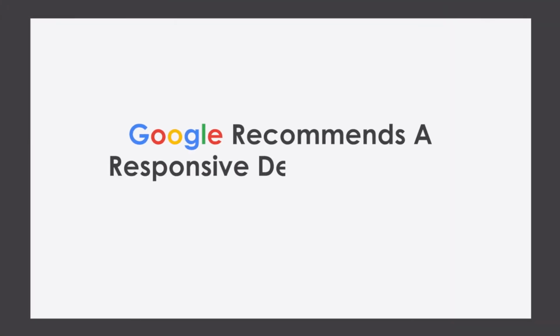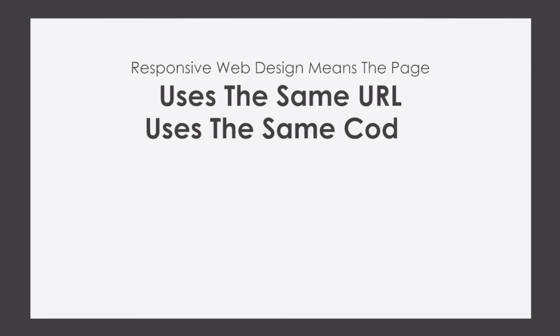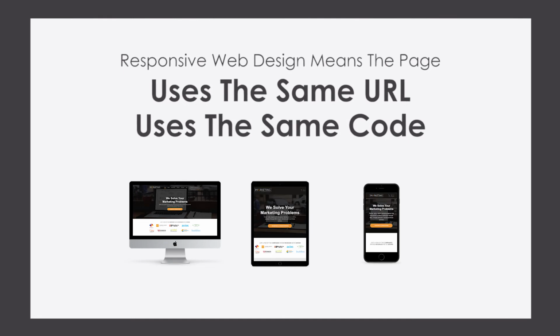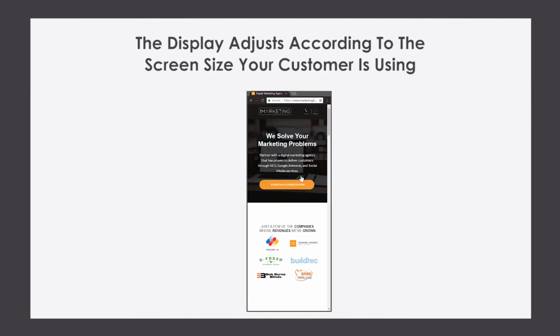The second practical way to improve your mobile SEO is to make your website responsive. Why? Well, Google recommends you use a responsive design and not a completely separate mobile site. Responsive web design means that the page uses the same URL and the same code, whether the user is on a desktop computer, tablet, or mobile phone. The display simply adjusts or responds according to the screen size your customer is using.